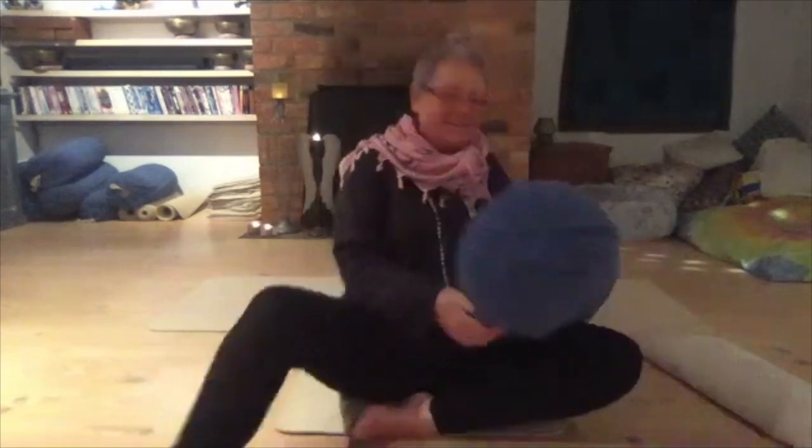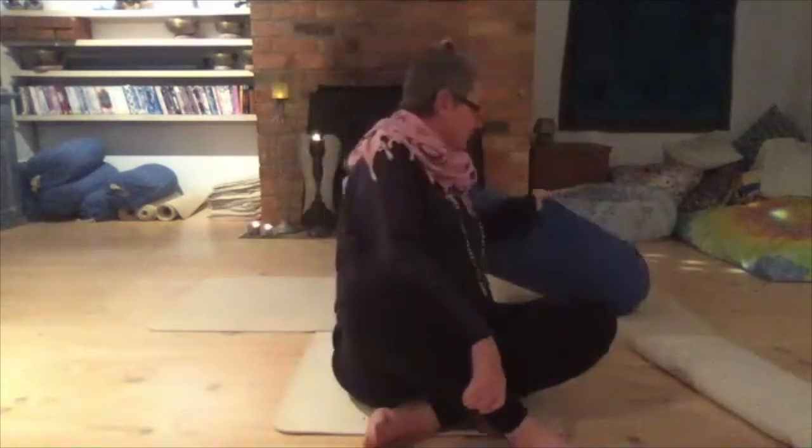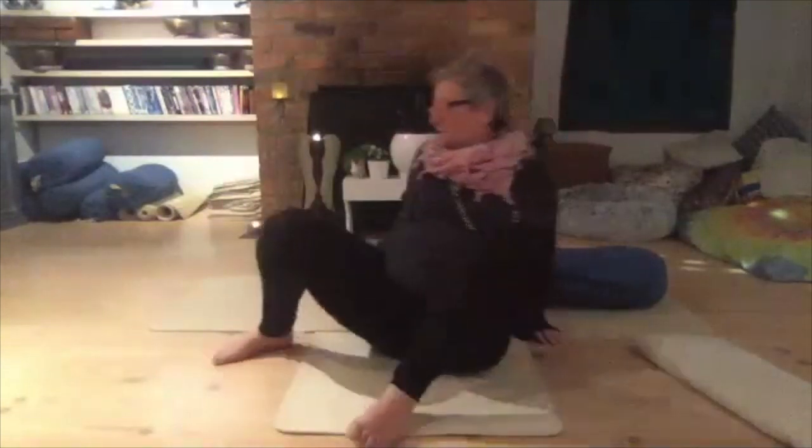Beautiful. Let's come into our next yin posture. We want to give our liver line another bit of love and care. So I'm going to be using my bolster for this next posture. So if you've got your bolster, you can line it up. If you don't have a bolster, you can equally do this posture laying directly onto the earth. So no problem at all.